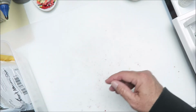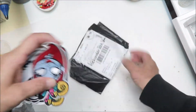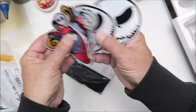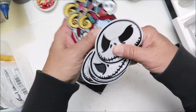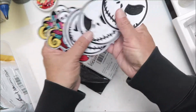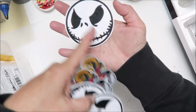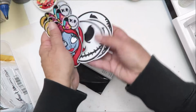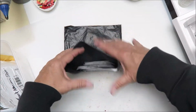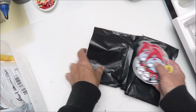Then I also got from Fashionable patch store. I picked up these patches, and they're just Sally and Jack patches. So I got 4 of each of those. But this is a nice size patch. It's at least 3 by 3 probably. Fashionable patch store. Oy. Well, that didn't work too well.